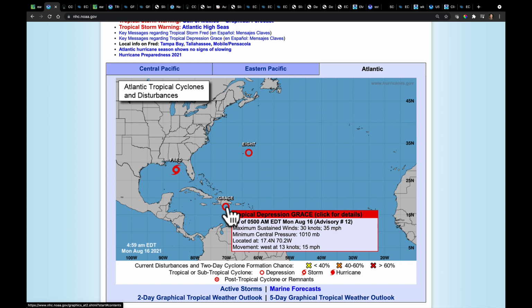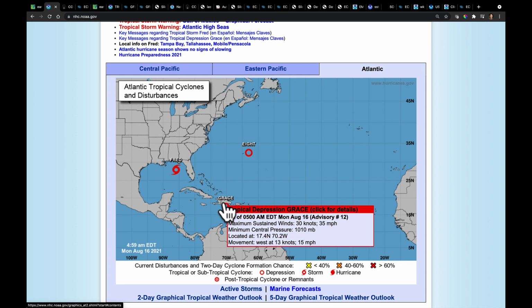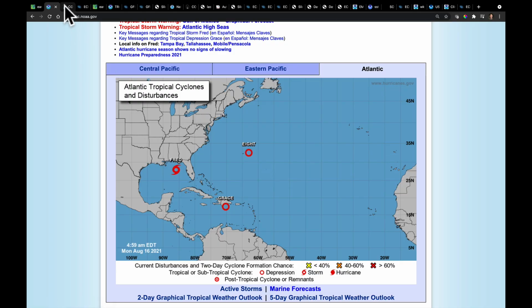Now Grace, just like Fred did, is struggling as it goes over the island of Hispaniola, the mountains on the Greater Antilles. The islands of Hispaniola and Cuba often are very disruptive to tropical cyclones. So it's got wind speeds just below the threshold to become a tropical storm, at 35 miles an hour. Tropical Depression 8 is about the same strength as Grace, but out here spinning around Bermuda, and we need to see where all three of these systems are going in the near term.